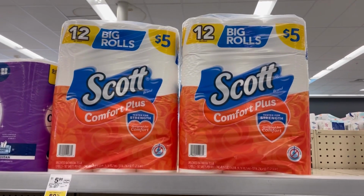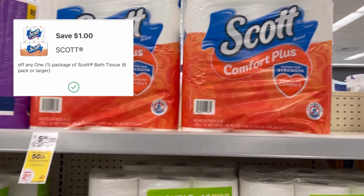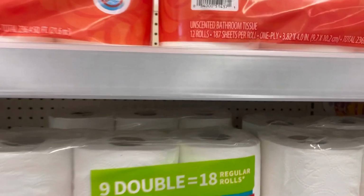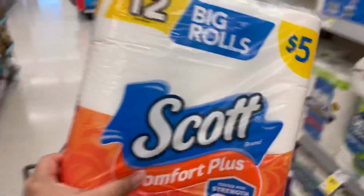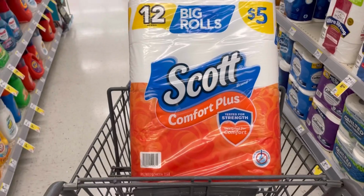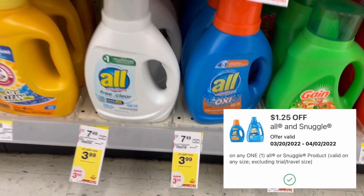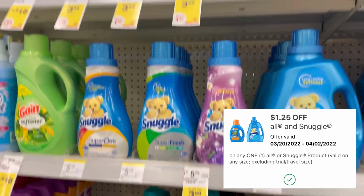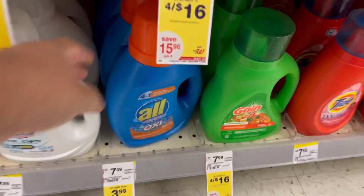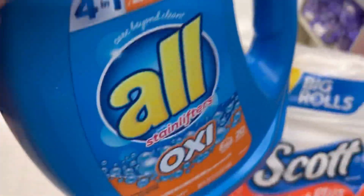So I'm going to grab 2 of these Scott paper towels for $5, and they are buy one get one half off. I do have a $1 off of 1 digital coupon. So my total is going to be $7.50, but after the coupon, it's going to make it just $6.50 for both packs. So this week, select All and Snuggle products are on sale for $3.99. We did get a $1.25 digital coupon, which you can use on either a Snuggle or All product. So I'm going to grab this All detergent here. After the coupon, I'm going to pay just $2.74.